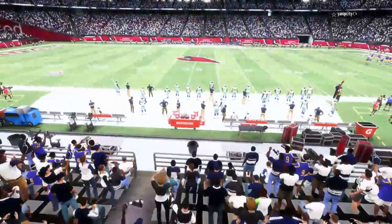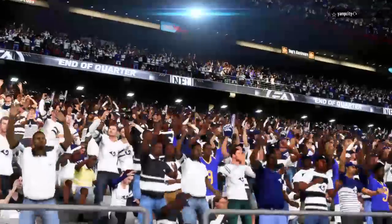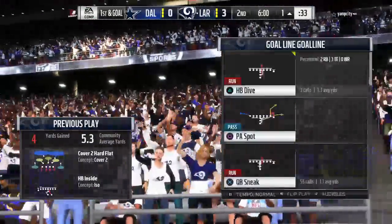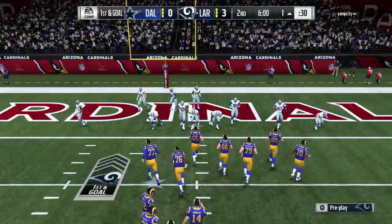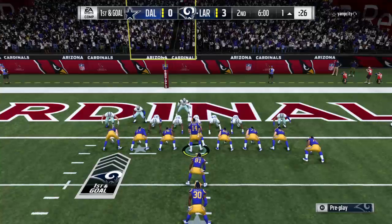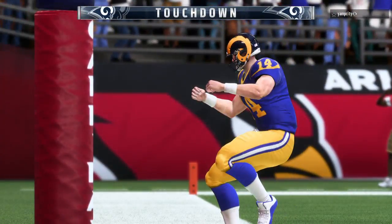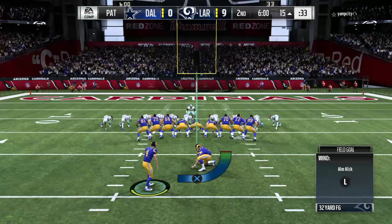Back live now to begin the 2nd quarter with Charles Davis, Brandon Gaudin. It's the Rams with a football to get us going, and they've got it here with a 1st down. They come out here and he takes it across for a Rams touchdown. Sean Mannion taking it in. And the Rams add on to their lead.